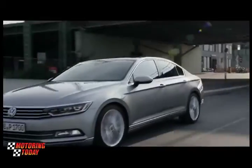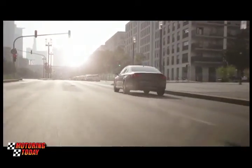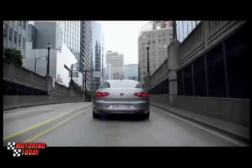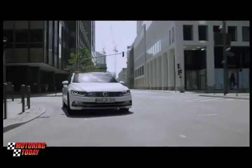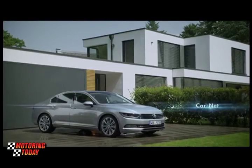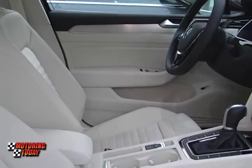Clean and crisp, the Passat is unmistakably Teutonic from tip to stern. It is aesthetically beautiful. Penned perfectly, it treads the fine line between being conservative and shouty, sporty and luxurious, timeless and modern. It's everything an executive sedan should be, relying on exquisite detailing rather than fuzzy lines to leave an impression.